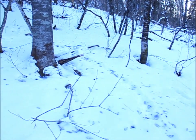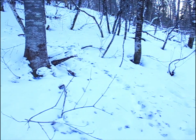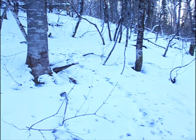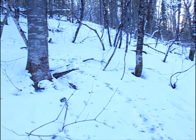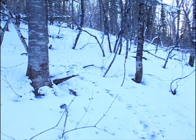Here's something interesting I found on the way up the last time. It's dusted over with a bit of snow now, but what you see from the bottom right-hand side up to here and all around that tree, I don't have a wider angle lens or I'd show you more of it, is all that's left of a partridge that didn't quite make it. It's just a bunch of feathers around the whole tree, and that's the only thing that's left of them.